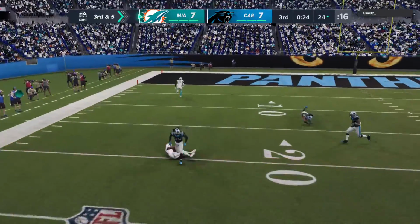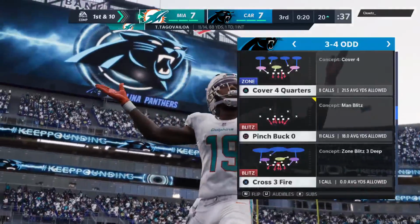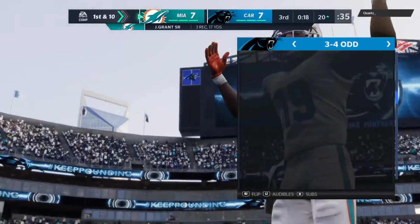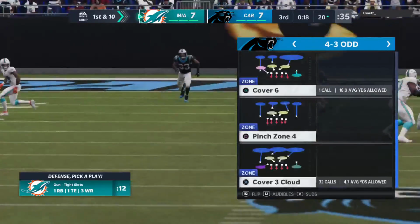Again, they will throw it with Tagovailoa. Throwing the out route incomplete. That's Grant. That'll be enough to keep the drive moving forward. Another first down on the pickup of 5 yards. First down, Dolphins.